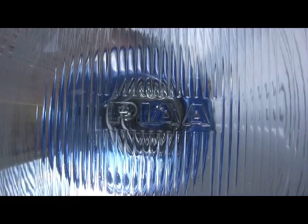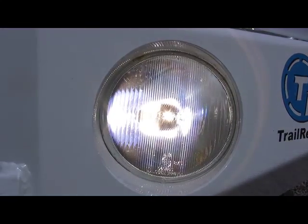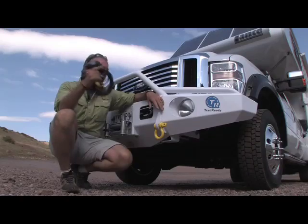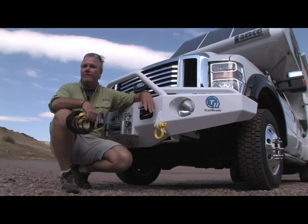When it comes to light, you can't beat PIA. Let's say you need to use your winch at night. You need to be able to see what you're doing. PIA, the brightest, crispest, most powerful light we could find to adorn the mobile base camp.